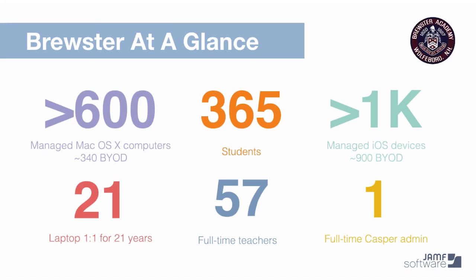So some other bits here, we average about 620 to 650 managed OS X devices, primarily BYOD, for about 365 students. We have 57 full-time teachers and 1 full-time Casper administrator. Now, full disclosure, I have a director and a hardware tech and a network engineer, a help desk technician, and a database developer. But when it comes to managing directly OS X and iOS devices, it's just me. And the best part is it doesn't take up all of my time.